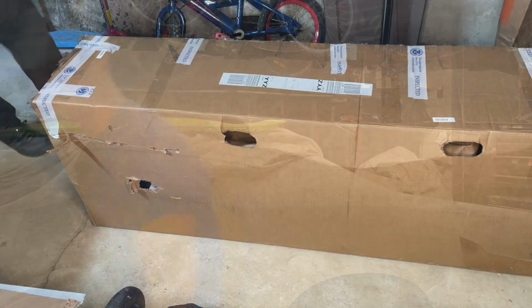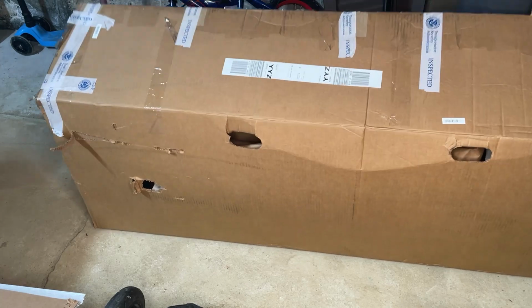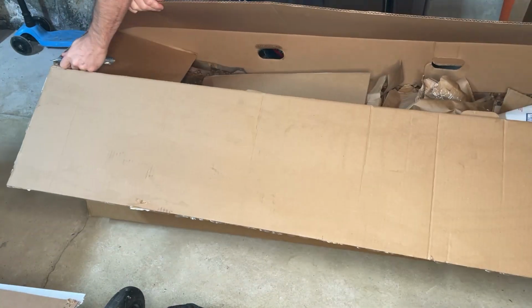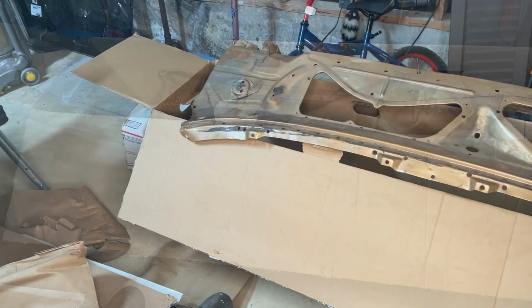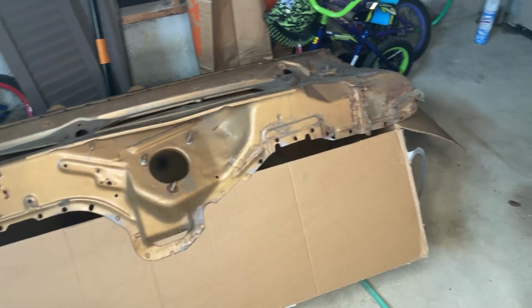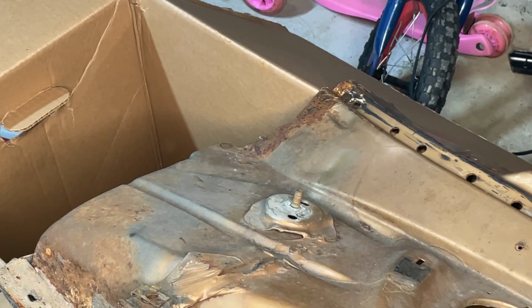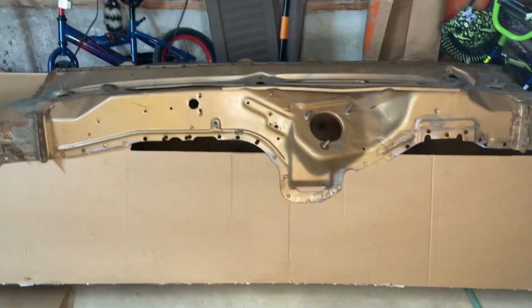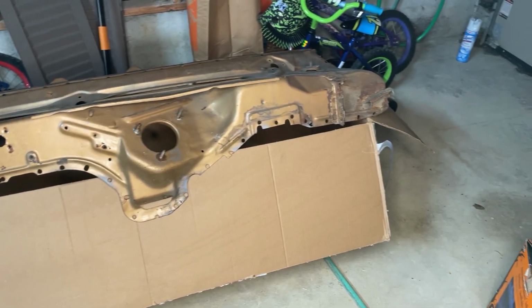But let me show you the new cowl. Look at that. That is pretty decent shape for a 50-year-old car part. You can see just some light surface rust on the edges. Nothing too bad. You got a little bit right here on the extreme corners. But overall, pretty good for a part that's 50 years old and that they don't reproduce.